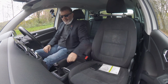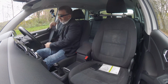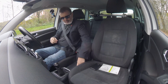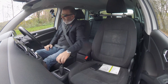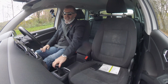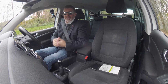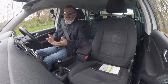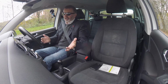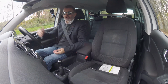Manual car, 6-speed gearbox, automatic, or electric parking brake. It's got hill hold as well, little switch behind there. Really good engine this. Loads of low end torque. I'll show you as we're going along. Basically at tick over it'll do 30-35 miles an hour without your foot on the accelerator and without your foot on the clutch. It'll just keep going.